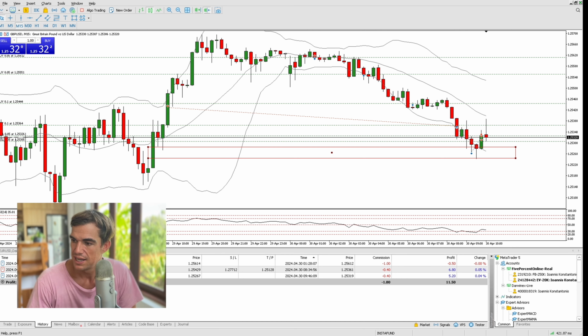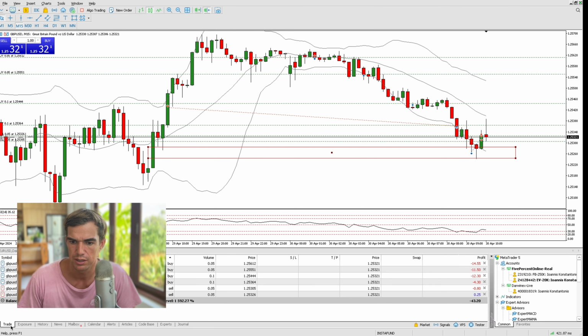We're currently $11.50 in profit, but as you can see, we've got some things going on in here, and we're going to talk about this in detail. I had to hedge the position. I didn't want to close the position. We'll see if we need to close the position in a little bit.